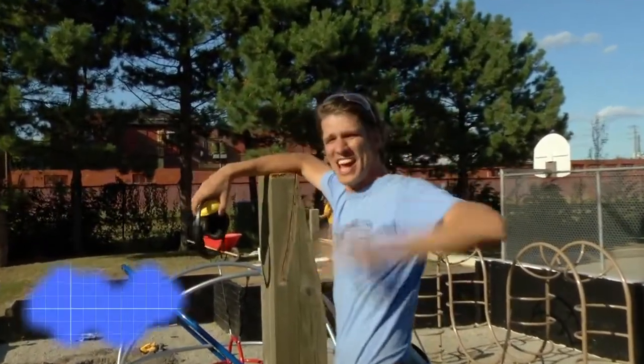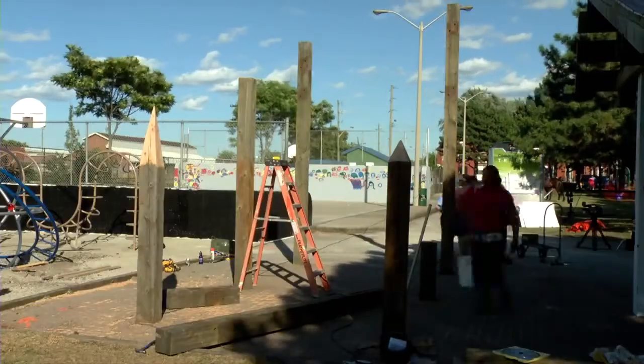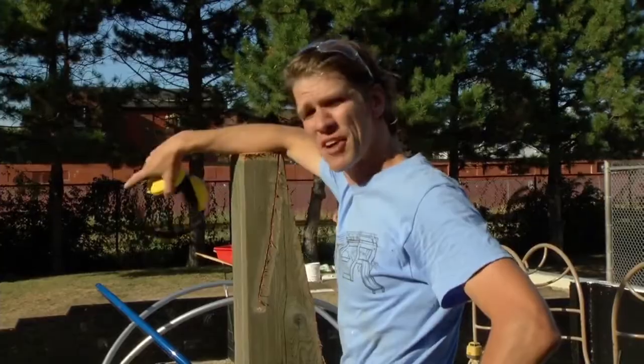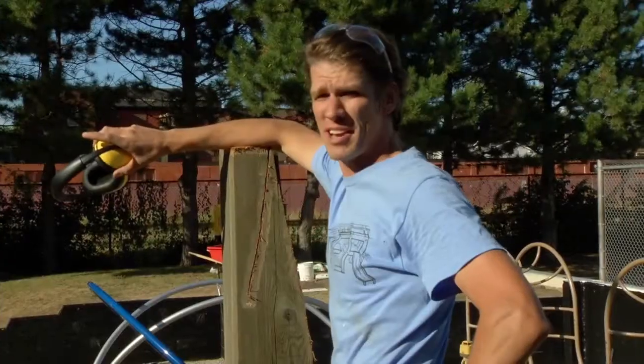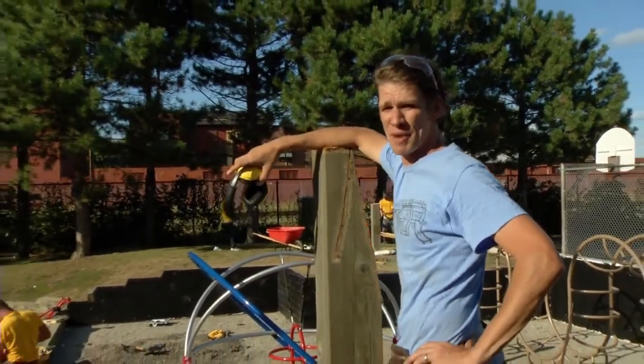Holy smokes! End of day one, and the GIVER team is off to a pretty good start. This rocket garden's really coming together, and as you can see, we've got our Atom Climber going in, and a lot of painting has been done. But we still have a ton of work to do before our grand opening, so I'm gonna get back to work now. End of day one. I can't wait for day two. See you tomorrow.